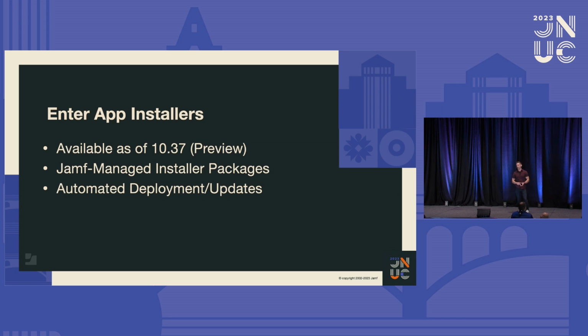I have seen issues where, if you use it for the initial deployment, it might not deploy for several hours, and you're kind of wondering why. So it's not great for that, in my opinion. But for us, for example, we use policies for our initial deployment. And then afterward, we use app installers to kind of maintain those updates. So we had extreme success using app installers.